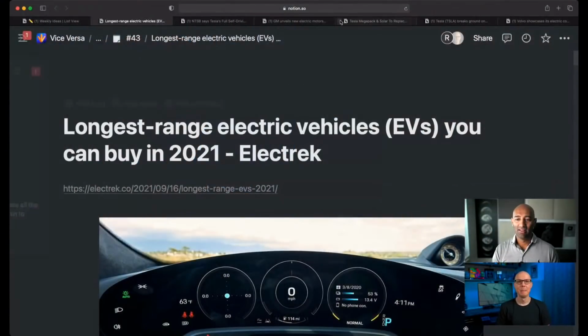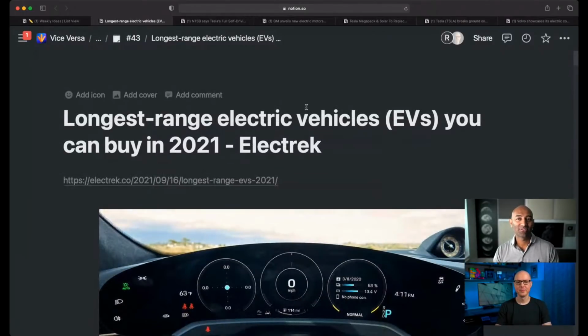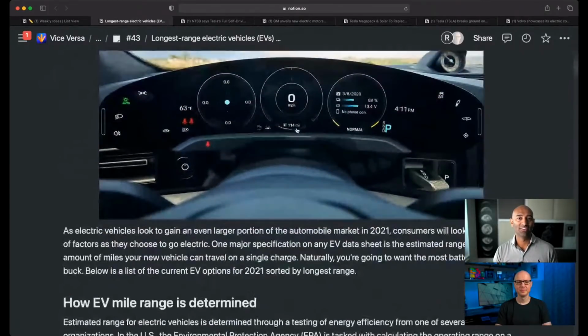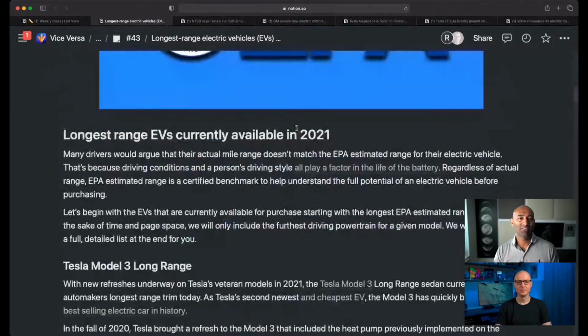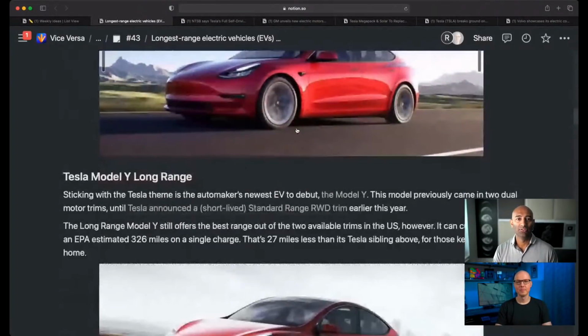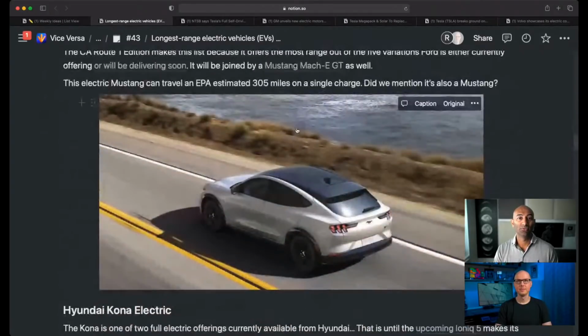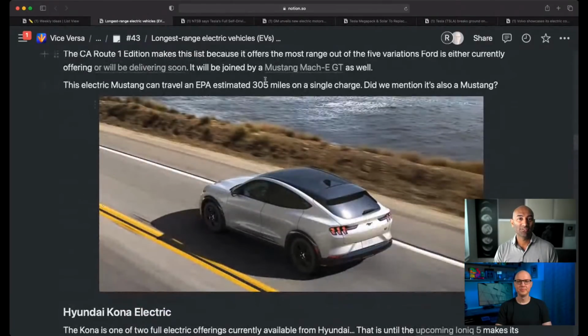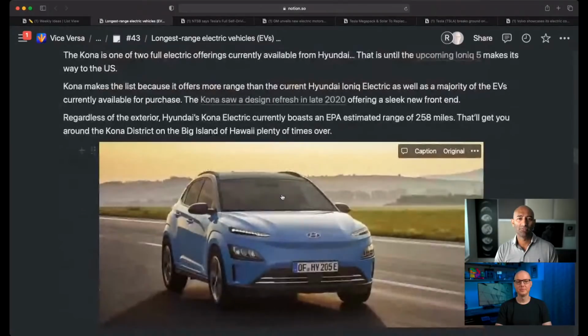All right, our first story is about the longest range electric vehicles you can buy. The thing we had in our thumbnail was about this 500-mile range EV, which of course is the Lucid Air. But they break this down into different categories of cars you can buy today. The Model 3 is a real champ. The Model Y is pretty close up there as well. This is the California Route 1 Edition Mach-E, which is estimated to have about 305 miles of range. Definitely an awesome car. I think those are available now.